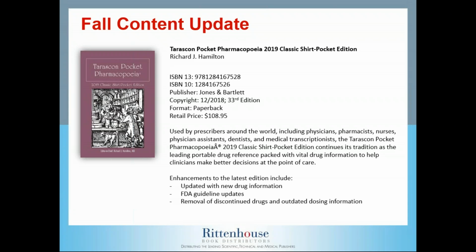And enhancements with this edition include updated new drug information, FDA guideline updates, removal of discontinued drugs, and outdated dosing information.